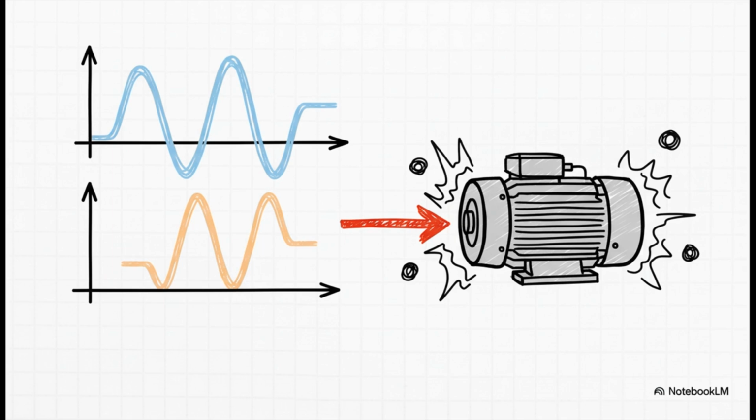For a light bulb, who cares? You don't even notice. But for a giant industrial motor, that's a huge problem. It's like trying to run a freight train with a one-cylinder engine. It's going to be jerky, incredibly inefficient, and just wasteful. There had to be a better way.